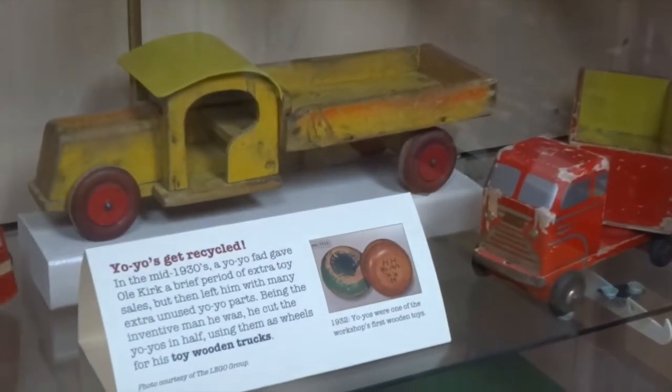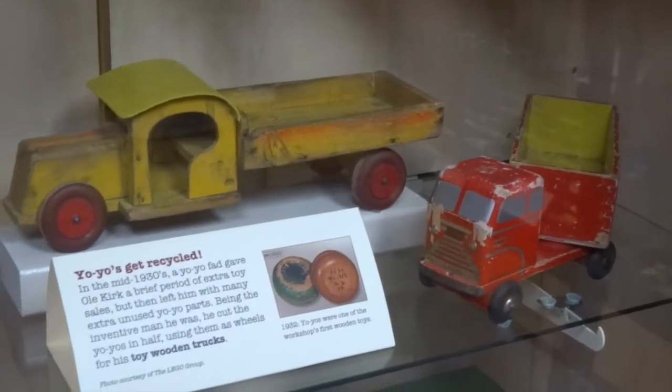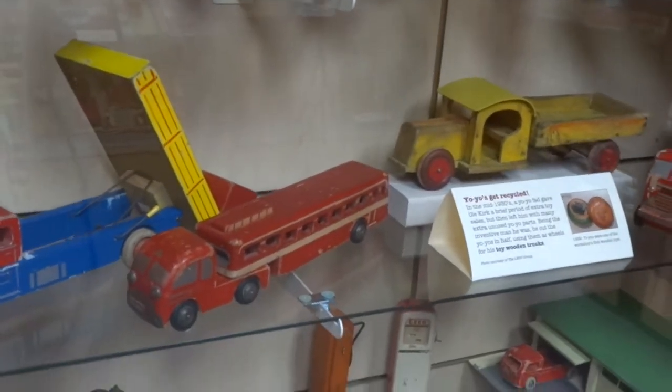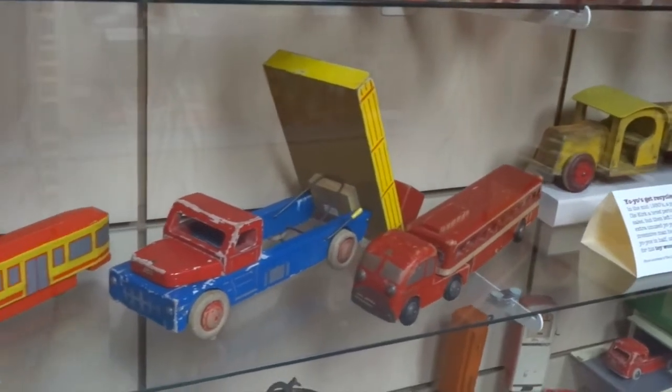So this one over here is the absolute first toy, an actual one of the original toy trucks that Lego made in 1932. Only 2 exist in the world that are known to the community. Wow. The one that Lego owns and the one that's here in our museum today.